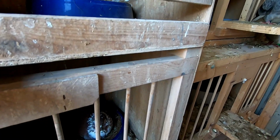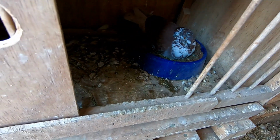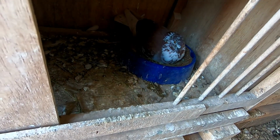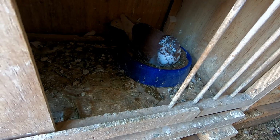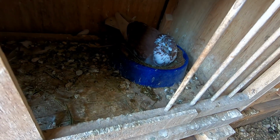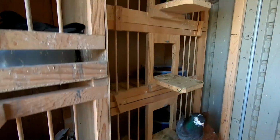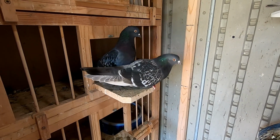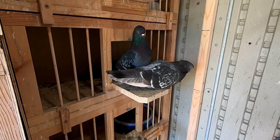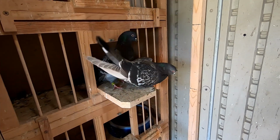Alright, so I'll show you guys the third pair that has babies. So I ran into a big issue here. These guys are actually fostering 2 babies. Originally I did give them 2 eggs, and I had a pair up here. This pair right here, they hatched 1 egg, so I thought it was a good idea to take one of the babies down there and give it to these guys. So I ended up giving it to these guys.